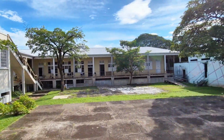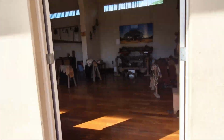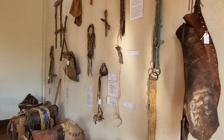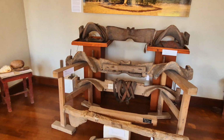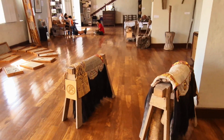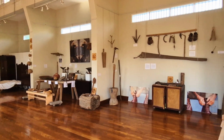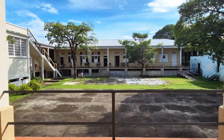So if you're in Liberia and you're coming through, if you see the door open, it's worth checking out. Peruse through here real quick. Museo del Sabanero. Cool. There's a bunch of cool stuff in here. Very nice. Big saw there. Bunch of cool stuff in here. Kids would probably appreciate checking it out. Let's skip across the courtyard and head down that way.